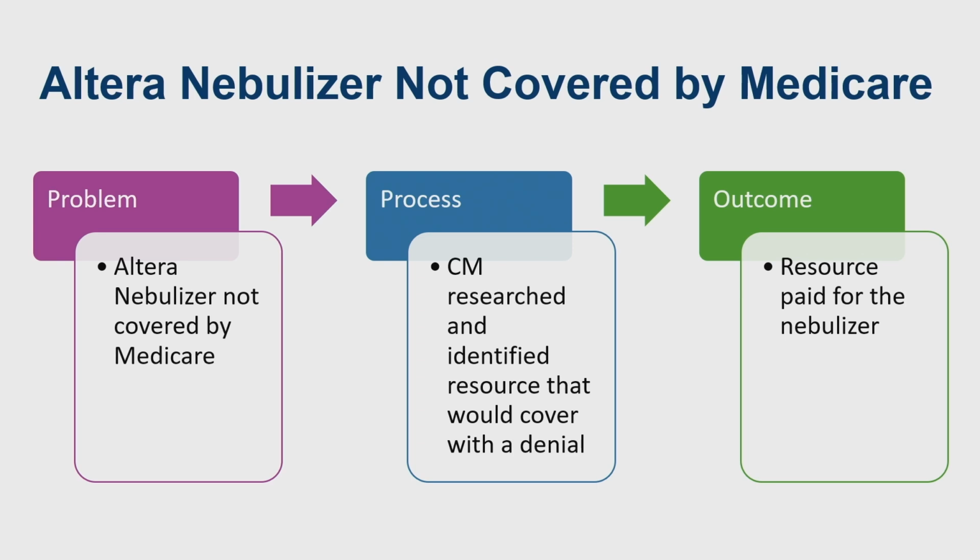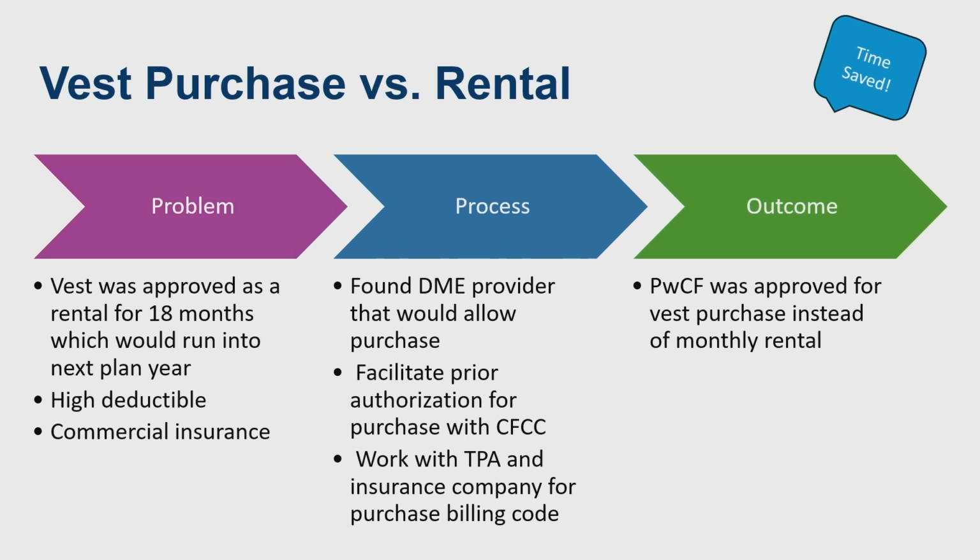That's one example. And then a little bit more involved example here.